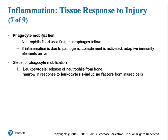So lastly, the phagocytes actually mobilize. You get lots of neutrophils and later macrophages. And inflammation is due to pathogens. We also will activate things like complement and potentially the adaptive immune system with B and T cells. Specifically, to get the phagocytes there, first we make more leukocytes. We call that leukocytosis. So that's going to be more neutrophils coming from the bone marrow.